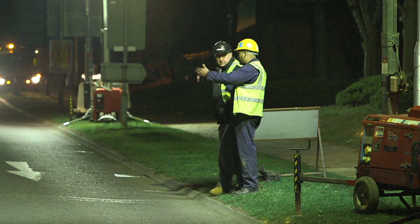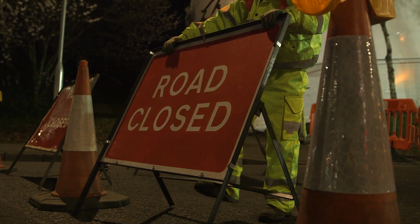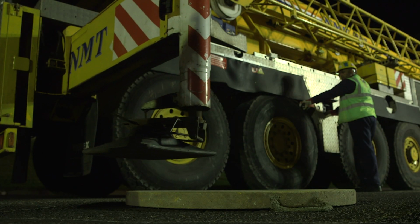to a secure workshop where it'll be completely stripped down, repaired, repainted, and then brought back into position. And that'll take approximately 4 to 6 weeks.